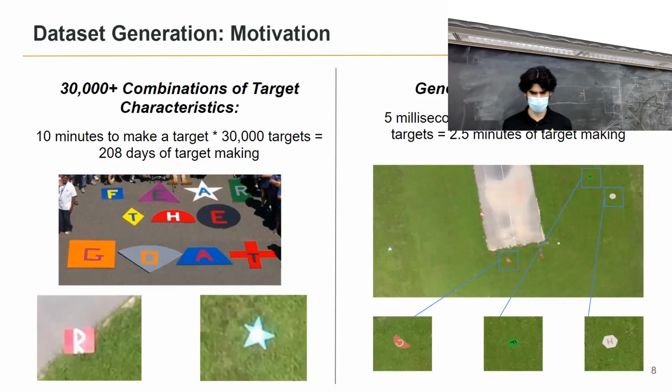And so one of the biggest problems here is if we're training machine learning models that feed off data, how do we get this data? If you can imagine, you'd have to cut these out from cardboard and spray paint them, wait a little while. So optimistically, if it takes 10 minutes to make a cardboard target and there's 30,000 different combinations of target, for a machine learning model to see the full picture, we'd have to spend about 208 days, 24/7 making targets. So that's just not feasible.